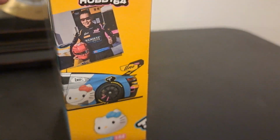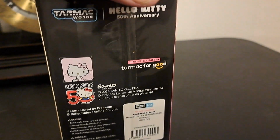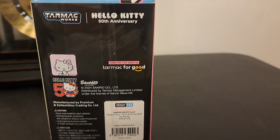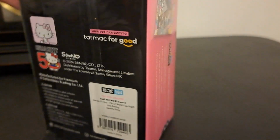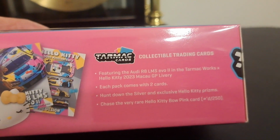And as usual, the packaging is quite remarkable, and we haven't even opened it up yet. This is just looking at it, one side and the other. This is all the licensing information from Tarmac Works and Sanrio, who is the company that controls the licensing rights to Hello Kitty, which is a very popular women's thing. And there's Tarmac Works collectible cards.